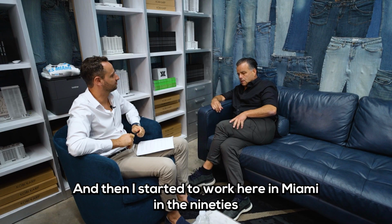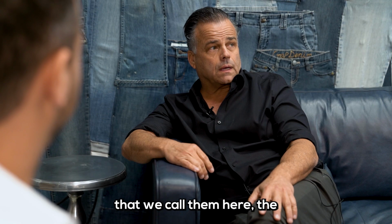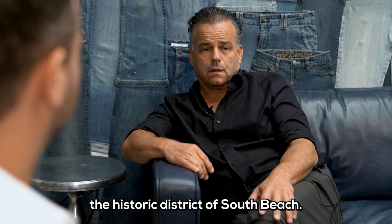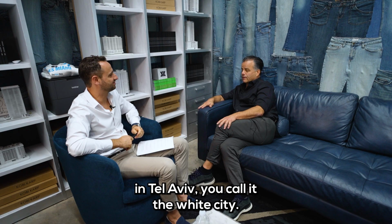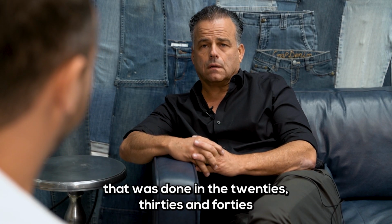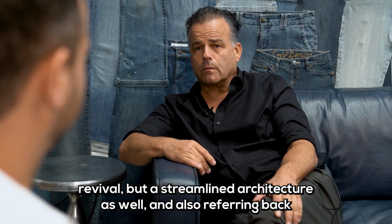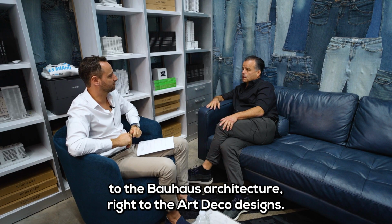And then I started to work here in Miami in the 90s in historic preservation and restoration of the buildings in Miami Beach. We call them here the MiMo district and the historic district of South Beach. You call it in Tel Aviv Ha'ir HaLevana, the White City. But it's the same sort of typology and DNA of architecture that was done in the 20s, 30s, and 40s in the United States of America, with inspiration not only of Mediterranean revival, but of streamlined architecture as well. And also I'm referring back to the Bauhaus architecture, right, to the Art Deco designs.